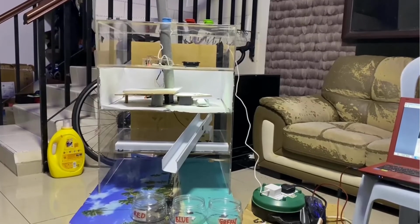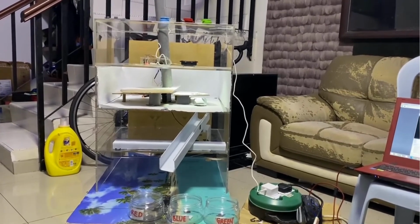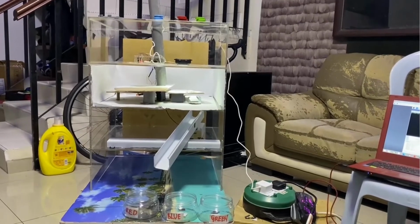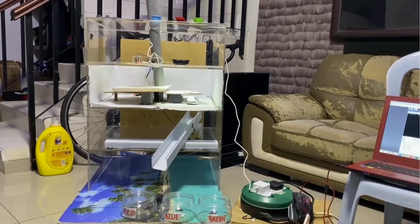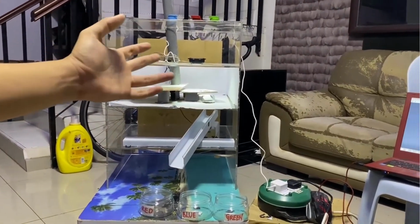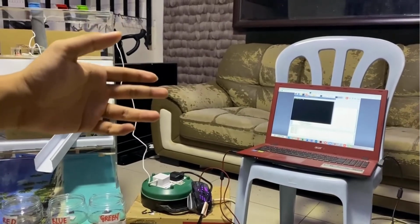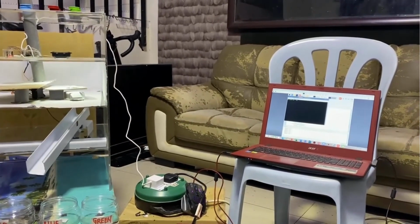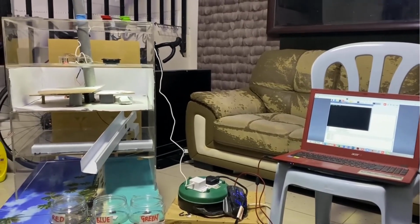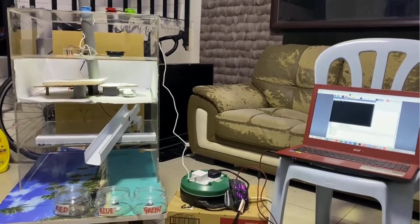Assalamualaikum warahmatullahi wabarakatuh. Today I will show the demonstration of my project, the development of an IoT sorting system for color-based products. Here is the implementation of my complete hardware, and here is my computer. I will connect AnyDesk to link to the Python Thonny platform. So I will show how to run the program first.